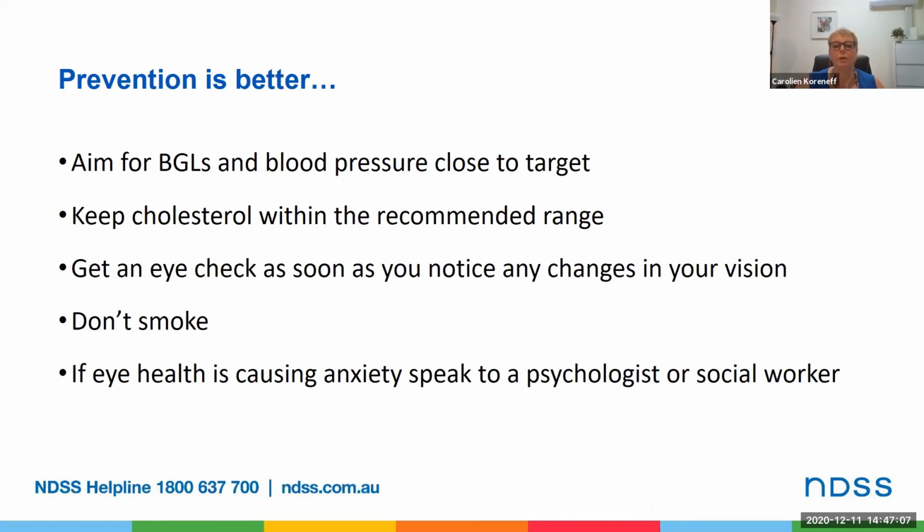Keeping your blood cholesterol levels within the recommended range. Regular appointments with your health professional can help you with this. To see your optometrist or ophthalmologist for eye checks as soon as you notice any changes in your vision, though better still, see them at least once a year.